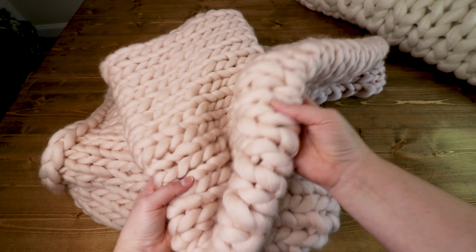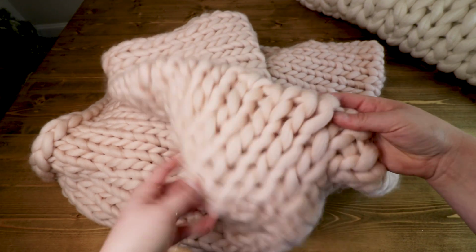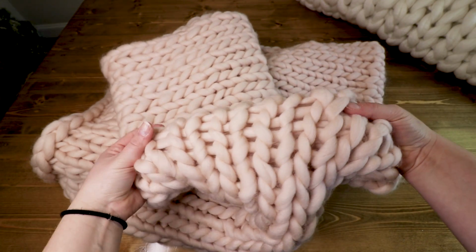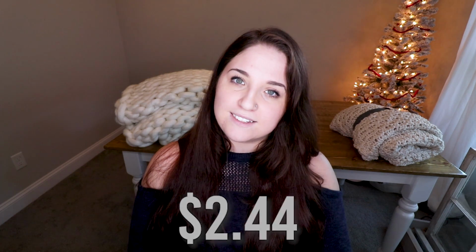The next blanket we're going to look at is this super chunky knit throw blanket from Walmart, of all places. It's from their Walmart marketplace sellers, so it's not directly through Walmart. The price that I got it for was $45.75. Weird price, but that's what it was. And the size of this blanket is 50 by 54 inches, thus making the price per square foot $2.44. For the level of chunk category, I'm going to give this a 3 out of 5. It is not the most chunky, but it is definitely chunky.